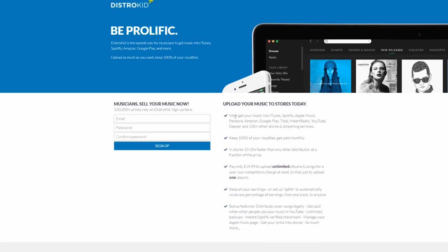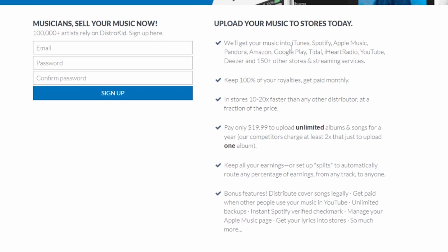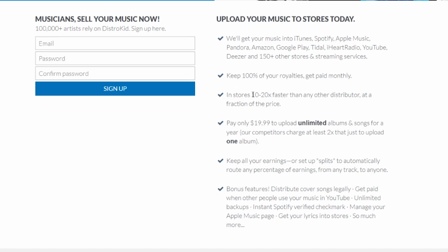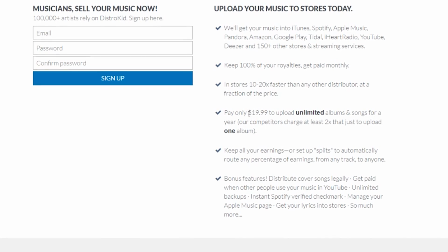This sort of summarizes how it works, but basically it puts your music into iTunes, Spotify, Apple Music, Pandora, Amazon, and 150 other stores that you've probably never heard of. You get to keep 100% of your royalties, and you get paid every single month through PayPal. It's in stores 10 to 20 times faster than any other distributor, and this is true. This is not just something they're stating. It gets your music in there lightning fast.